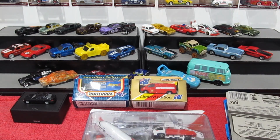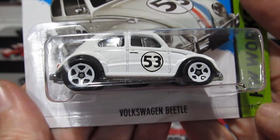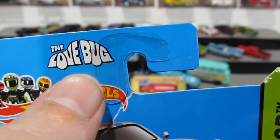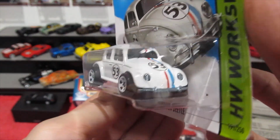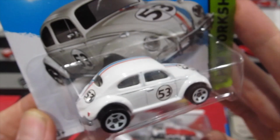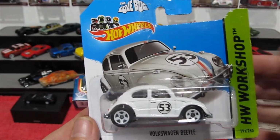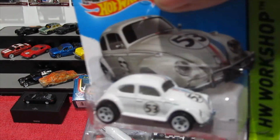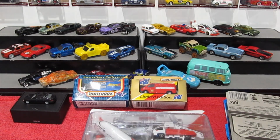Pretty happy. And we'll just get onto this one quickly because I keep looking at it. This is my first Volkswagen Beetle Herbie, the Love Bug. It's the first one I've been able to find for my collection. So for $10, bargain. Absolutely awesome car. I won't be opening this one ever, unless I find another one in better condition, because this one's been creased a little. But yeah, just finally found one at a price that I was willing to pay.